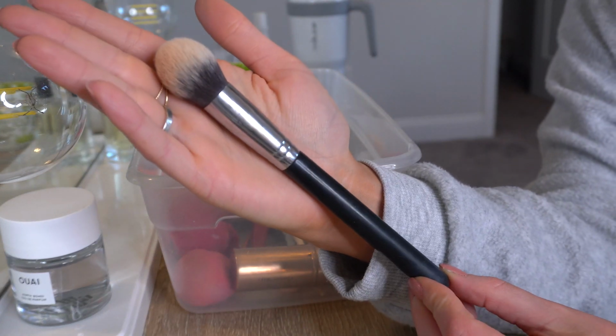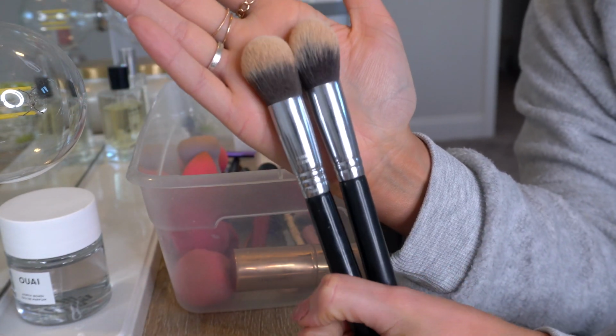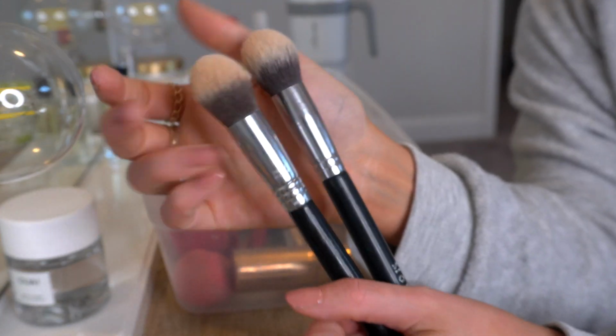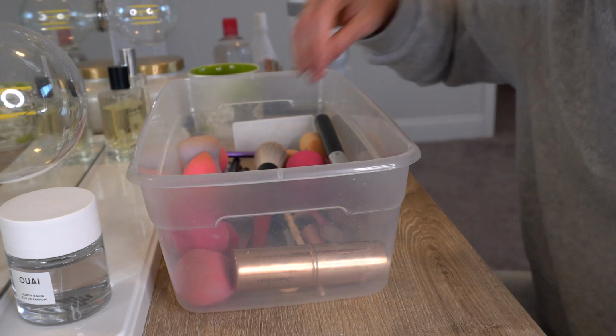Then this is Morphe M536. So this is almost identical to the Sigma. Look at that. Do I need both? Probably not, but I kind of like this shape. I think I will keep both of those.